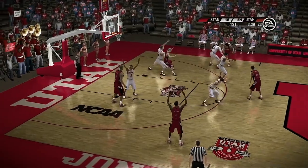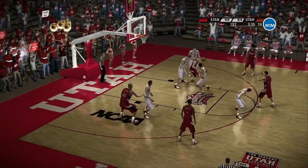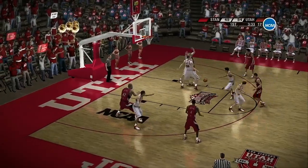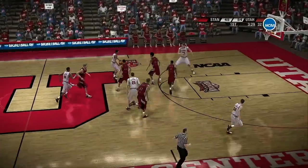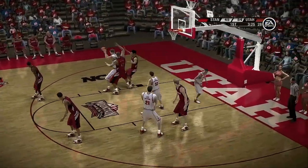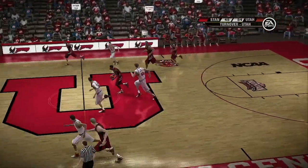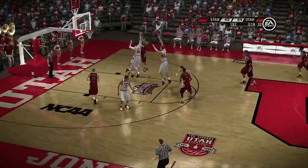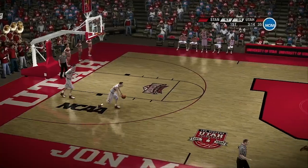A guy in the post, but elected to reverse the ball. Gave it up. He squares up down on the low block. I tell you, teach your player to face up and get in triple threat position. You can drive, shoot, or you can pass. On the dribble, gives it up. Stolen away. Fast break opportunity here. Tries for two. Great play to take that to the basket.